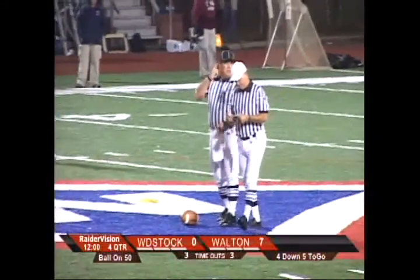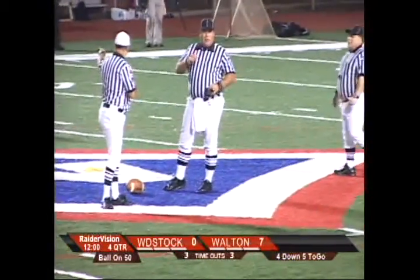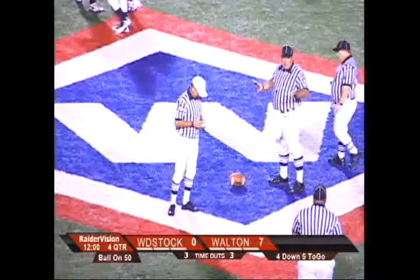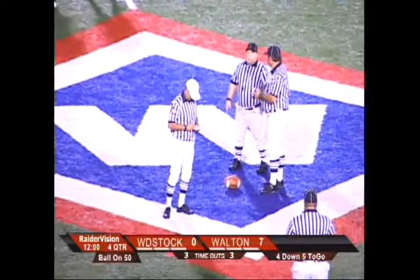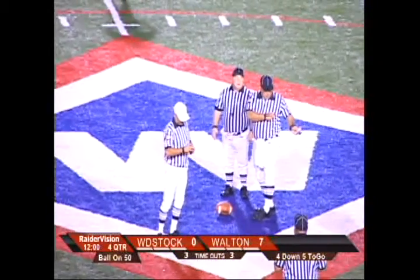Now they throw a flag. I don't know if this is sportsmanlike conduct kind of thing or what. The official threw a flag just now after this penalty flag had already been thrown, and they were trying to get things sorted out.